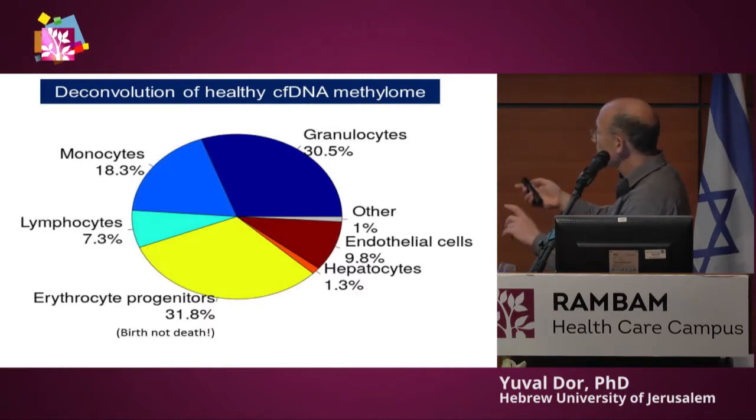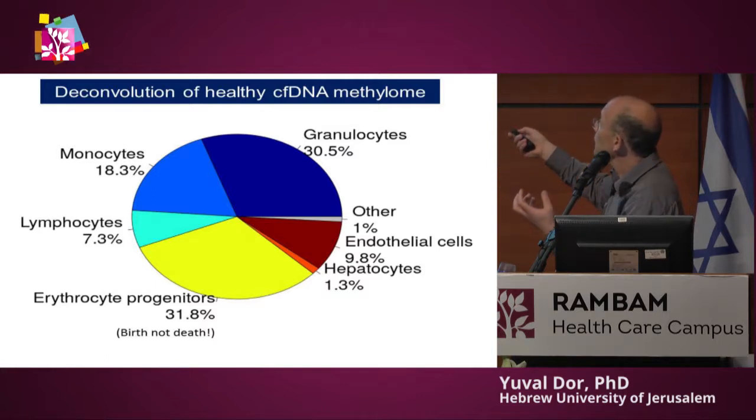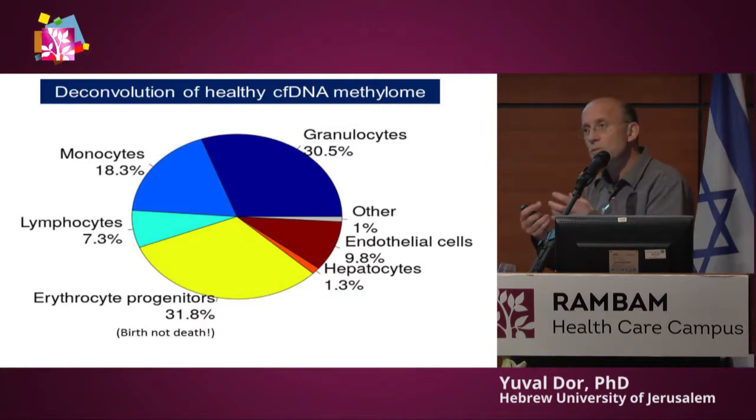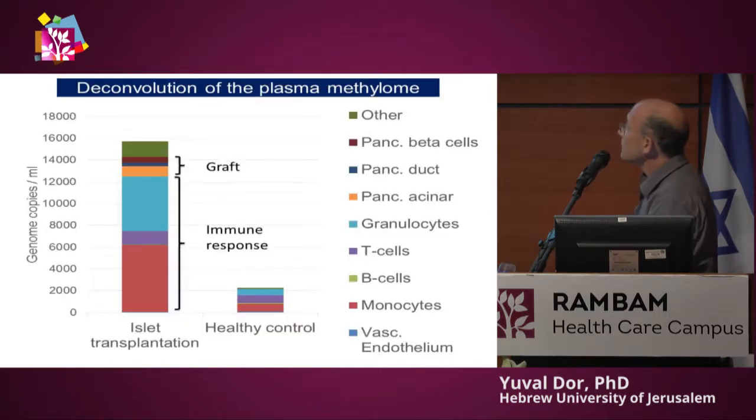And perhaps most important are the contributions from solid tissues. So about 10% of cell-free DNA comes from endothelial cells, and 1% from hepatocytes. So relatively quiescent tissues, but so large that even the baseline turnover gives you that.